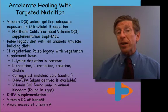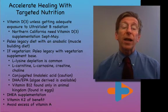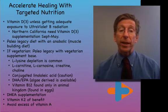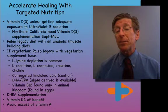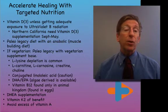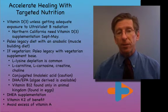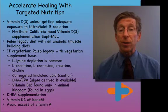One can accelerate healing with targeted nutritional supplements, including vitamin D3, unless getting adequate exposure to ultraviolet B radiation, which in Northern California means you need to supplement between September and May, unless you're not getting ultraviolet B from sunscreen or not getting out in the sun in the summer, in which case you need to supplement year-round. The dosage is between 2,000 and 5,000 international units a day with food.